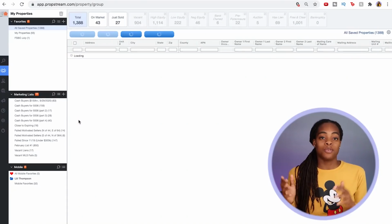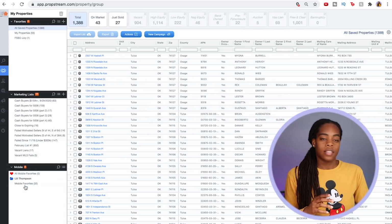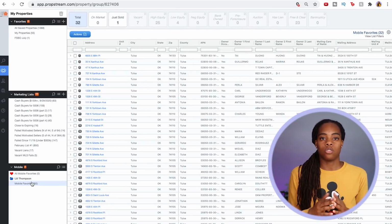If you're not sure what driving for dollars is, it's when you get in your car and you go out and you take note of all of the vacant or possibly distressed properties that you see. And one of the great things about PropStream is they also have a driving for dollars app that is included in your monthly subscription. So with this app, you can create a list, and this list is unique to the streets you drove down and the properties that you specifically recognized as potential deals. And when you come home, PropStream is going to automatically, if you come over to My Properties, you're gonna have this section that says mobile. And down here, you'll see all of the properties that you selected while out driving for dollars.